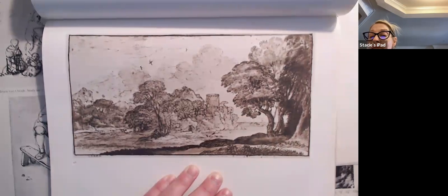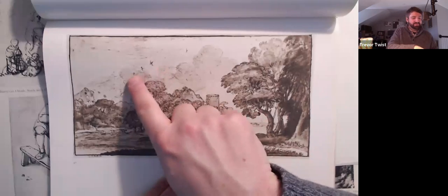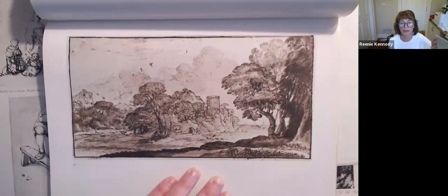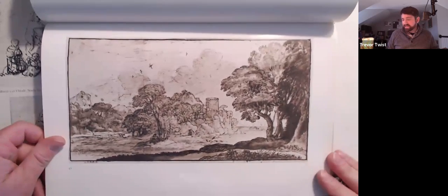Nice consistent light source. He's got his birds. It's so funny, big, medium, small. He's got those in this one too. He's got those same birds in the one you sent us. Yeah, and this could have been the same period.